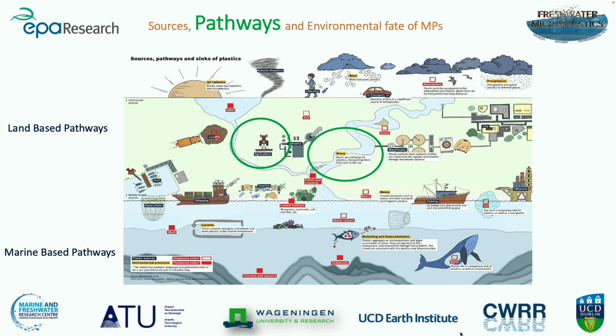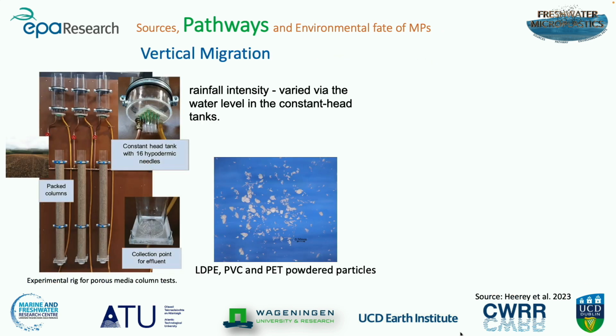So now looking onto the pathways. So what we decided to do, well, of these case studies, we looked at one. So we looked at agriculture. And thankfully, we've got some great engineers on our project, and they designed this kind of rainfall intensity rig. So we took one type of soil, we had these packed columns. It allowed different rainfall intensities to go through the column. We used different types of plastics, so different polymers that make up the plastics, and we tried to see could we force those plastics into the sediment. The results were that the plastics remained static. We couldn't get them actually to travel through the column.